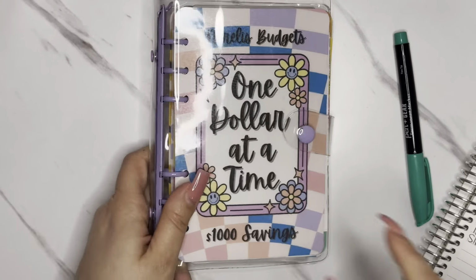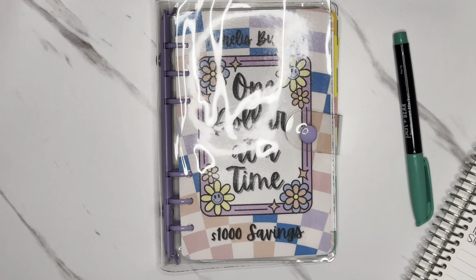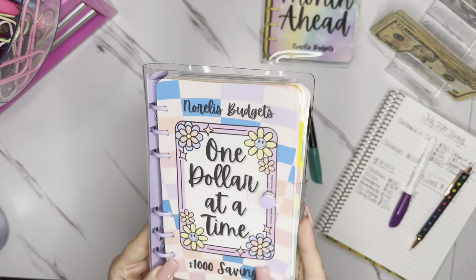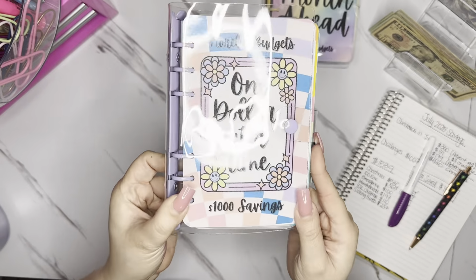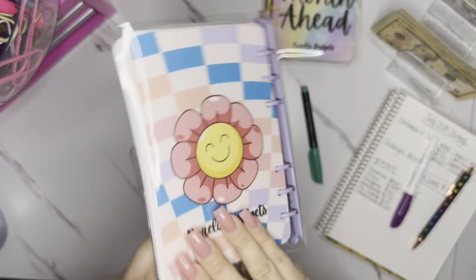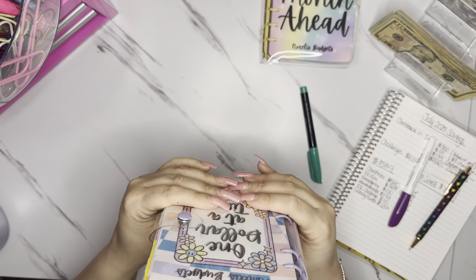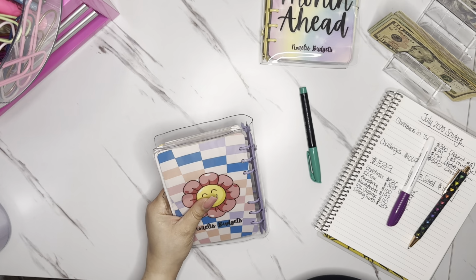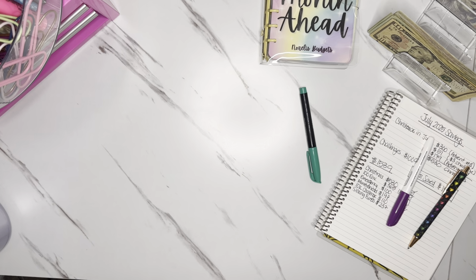So there's my $1 at a time binder. That's what I've been using to save for my emergency fund. It's a $1,000 savings, but you can use it for anything. It just says $1 at a time because that is how we do things in this channel and in this life that I'm living. Everybody could do whatever they want to do, but I'm doing that.